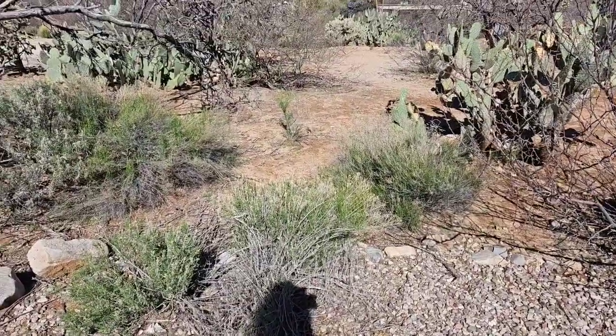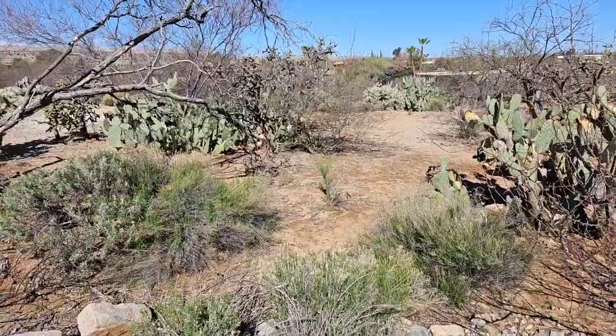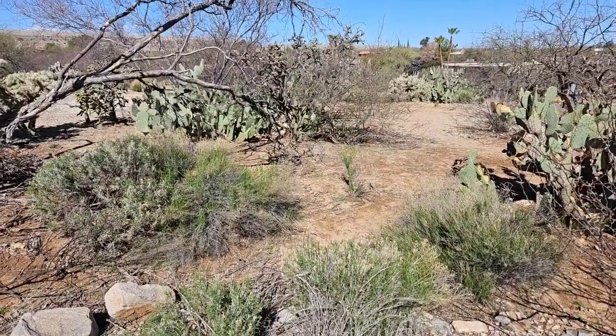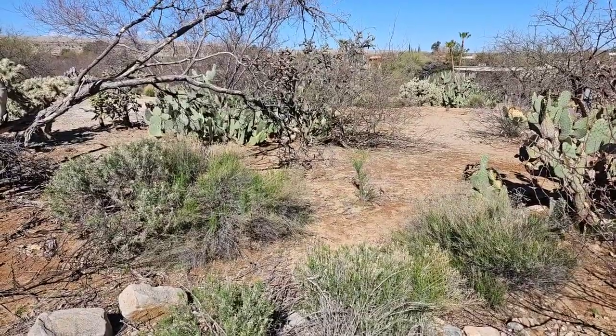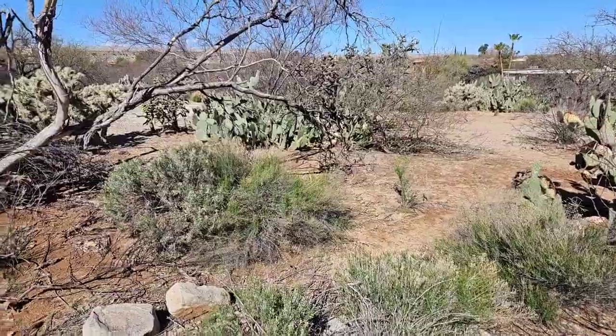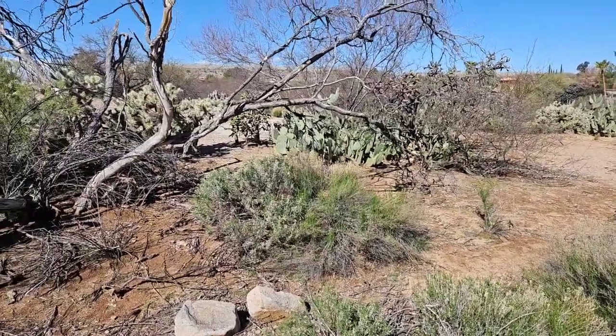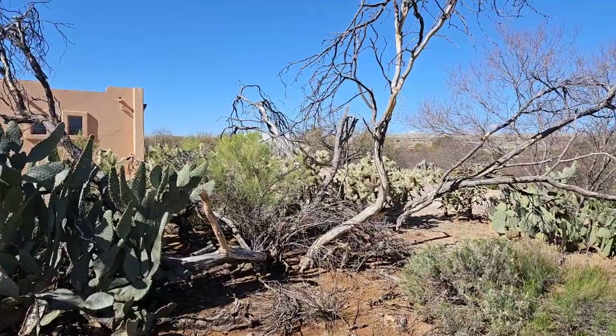Okay. Good morning. Hi, everyone. It's about 10 o'clock. And I thought I would show you springtime in the desert. How about that? Well, it's not very springy. But this is our dead tree that we want to remove.